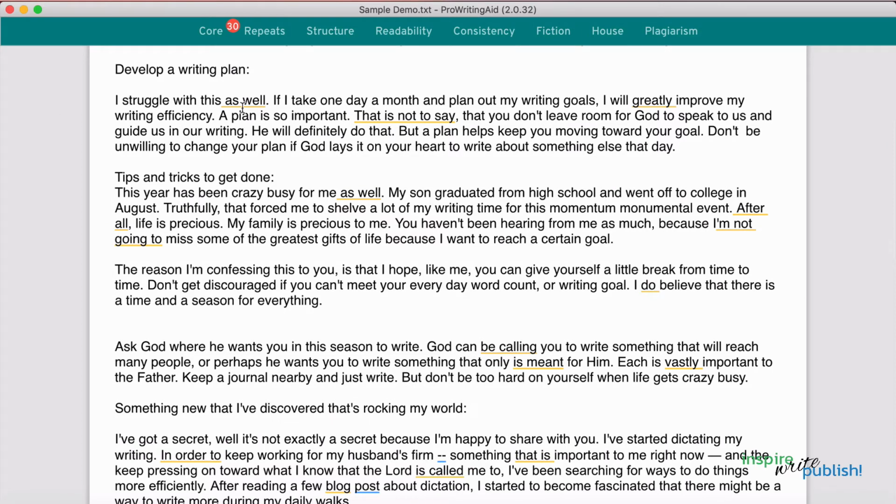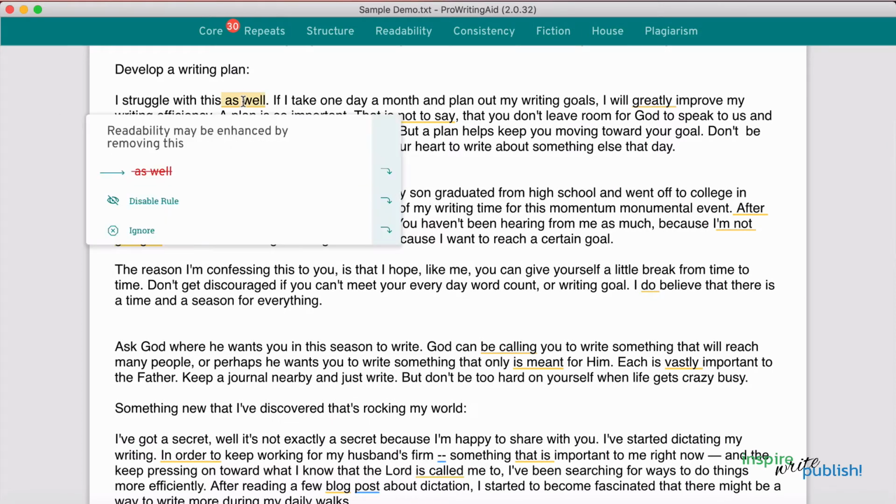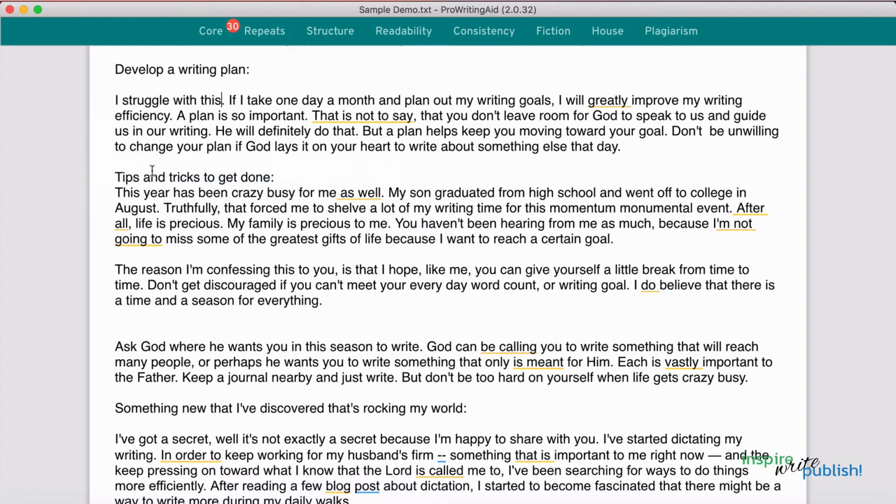I struggle with this as well. So one of the things you learn is that when you write, you want to remove any unnecessary words, and this is a good one. A lot of times when I speak, I will put a lot of those filler words in there, like as well, and this app will help you remove those.